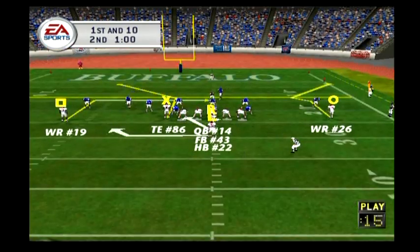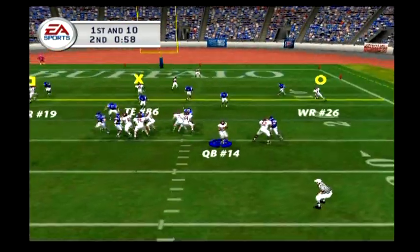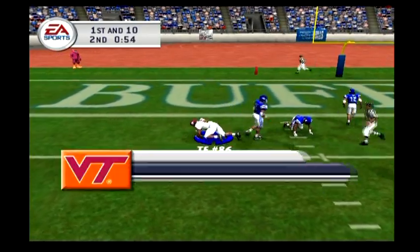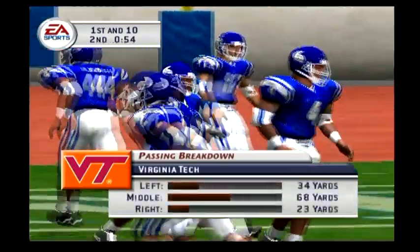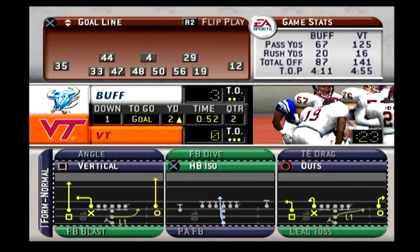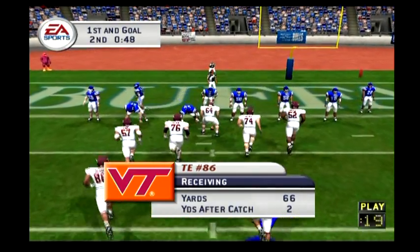Virginia Tech sets up in the I. Number 14 fakes a handoff. He lets it go. Number 86 with a catch. How about that pass, Kirk? You know, guys, one of the things often overlooked in college football is the relationship between a quarterback and his receiver. Here, you can see that these two are definitely on the same page.